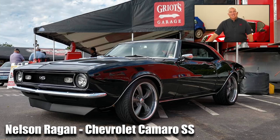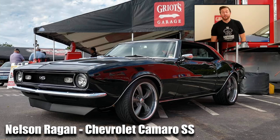Anyway, there's something about the '68s. Look at the Coke bottle shape, the way the car is waisted. Not waisted, but you can just see how the bottom... what am I trying to say? The doors come down, and then the rear fender goes up. It's an awesome car, yeah.